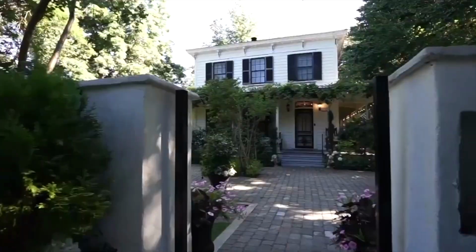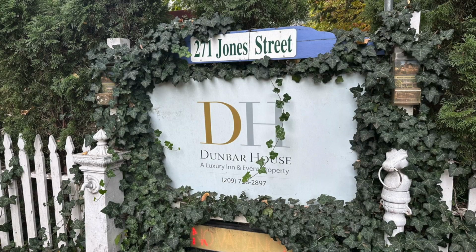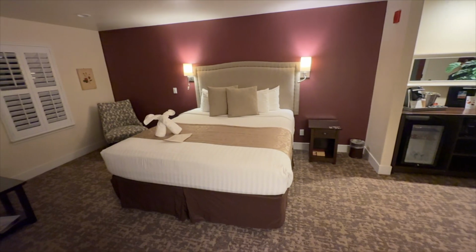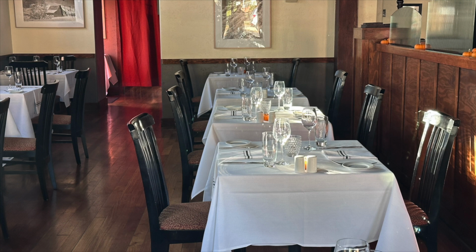For our first two stops of the Gold Rush trip, we stayed at the Dunbar House, a cute little B&B, which is walking distance right on the main street in Murphys, and then Rest, a boutique hotel near Sutter Creek in Plymouth, with a cool companion restaurant next door called Taste.